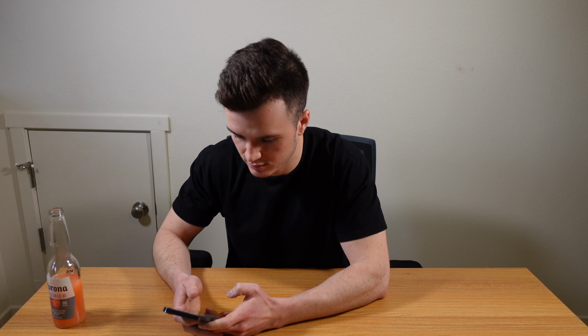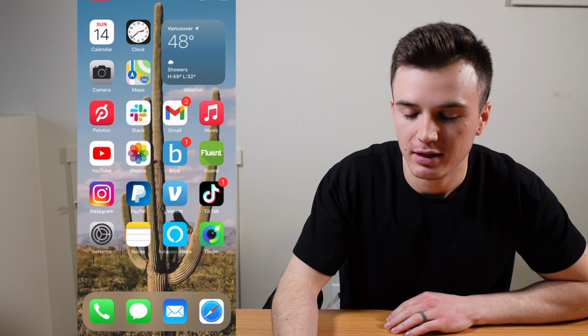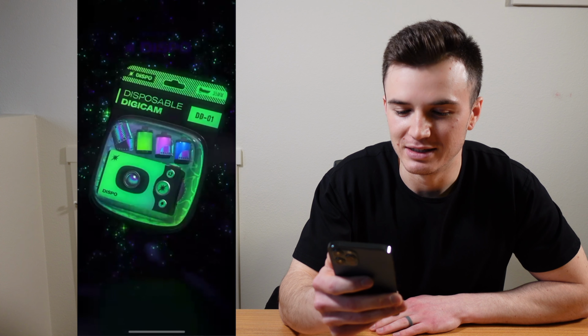Let's hop right into it. So the app itself is this cool green and purple icon here. You open it up and you get these interesting blue, purple, green flames. And it's a little confusing right at first because you're not really sure what to do. You're expecting the app to prompt you to log in, but you actually have to tap this. So you rock it once, it moves a little bit, tap it again, and then this disposable camera falls out, the Digicam. And it prompts you to sign up.